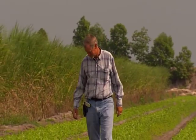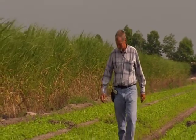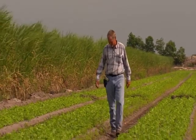It's farmers like Chuck Oburn, willing to invest in the future of farming and the environment, that hold one of the essential keys to the protection of the Florida Everglades.